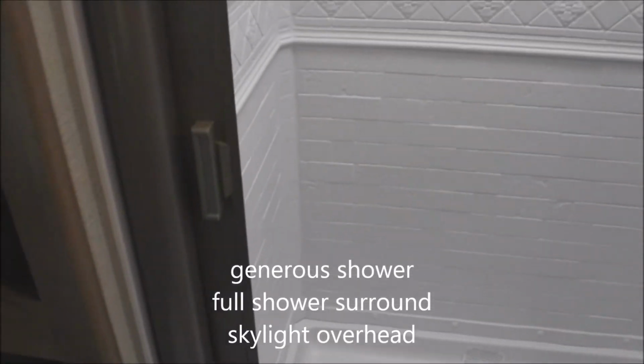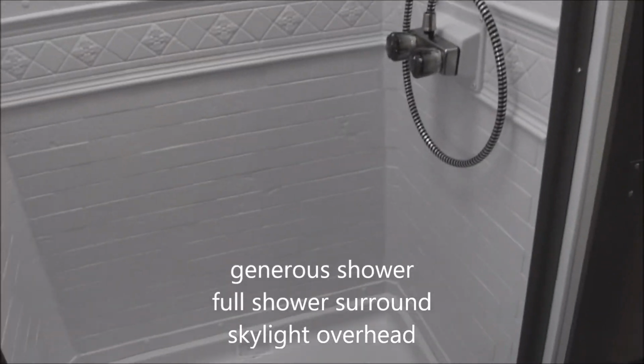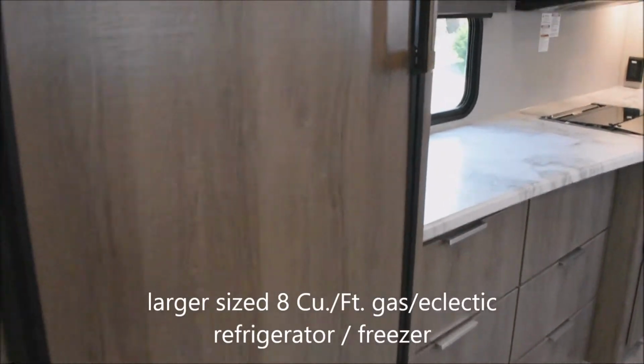Full ABS shower surround. Generous sized shower too. This is with the disappearing shower door right through here. Pull it out. Slides back in. Very convenient and out of the way for you there. Okay, there's the shower accommodations. As I say, the ABS shower surround goes all the way up until you get to the skylight overhead.